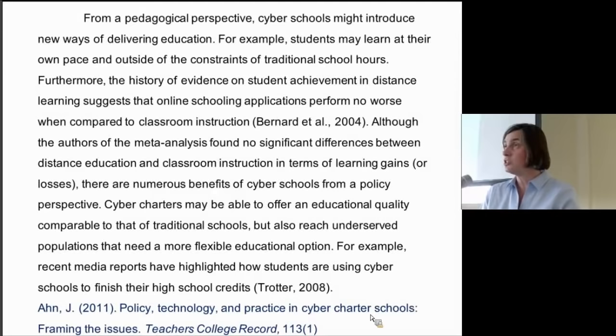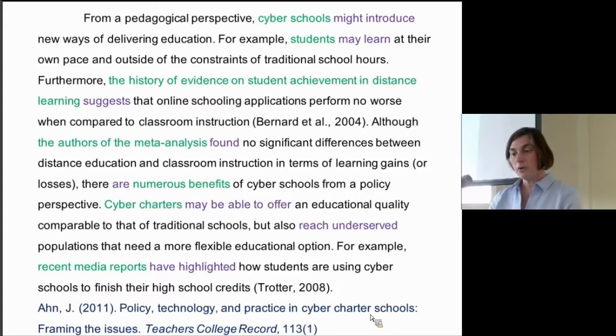Relatively easy to understand. And part of that's because Professor Ahn follows this rule of his subject being followed immediately by his verb. I don't know how well you can see that, but the subjects are in green and the verbs are in purple, and they're almost always right next to each other, right? From a pedagogical perspective, cyber schools might introduce; for example, students may learn.